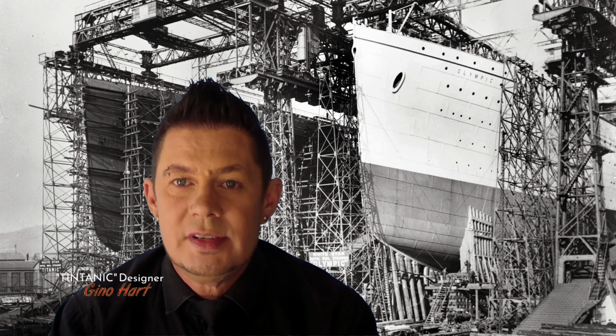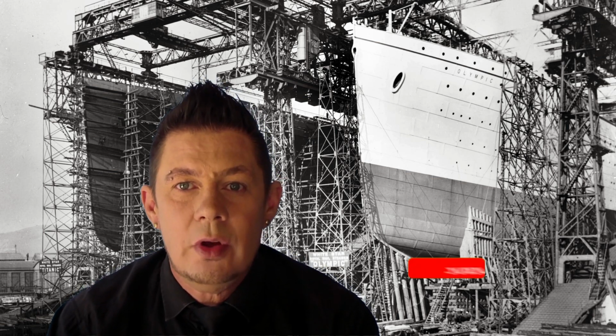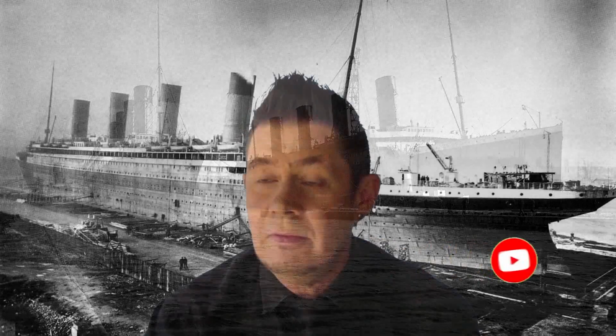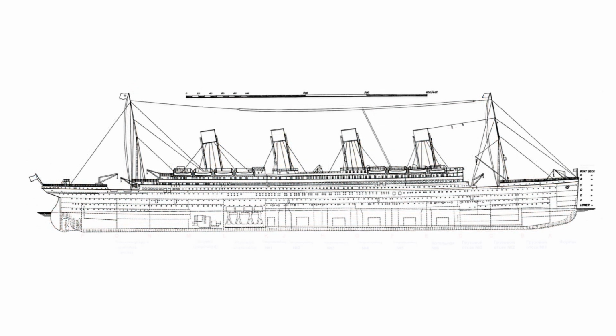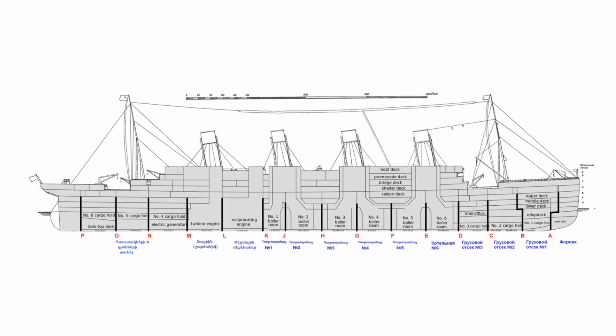The real Titanic and her sisters, Olympic and Britannic, were 882.5 feet in length. That's 269 meters. By today's standards, they would be 5 times smaller than our ships and about twice as big as Noah's Ark. They were considered practically unsinkable because they were divided into 16 watertight compartments leading back from the bow.